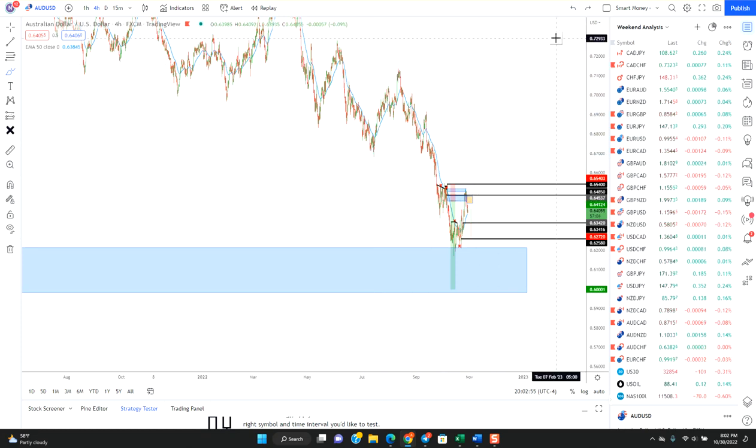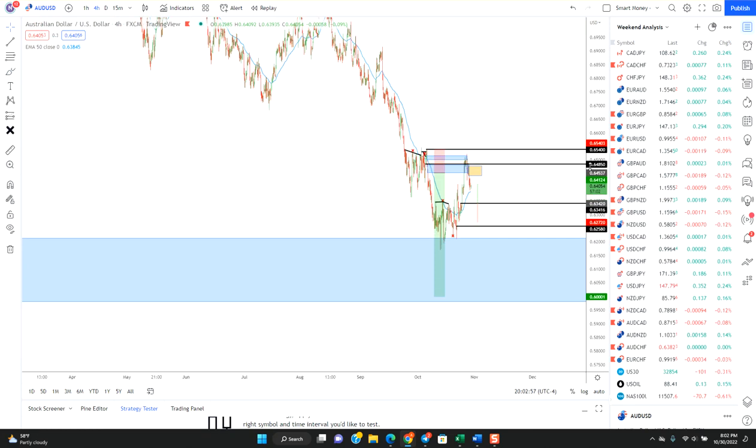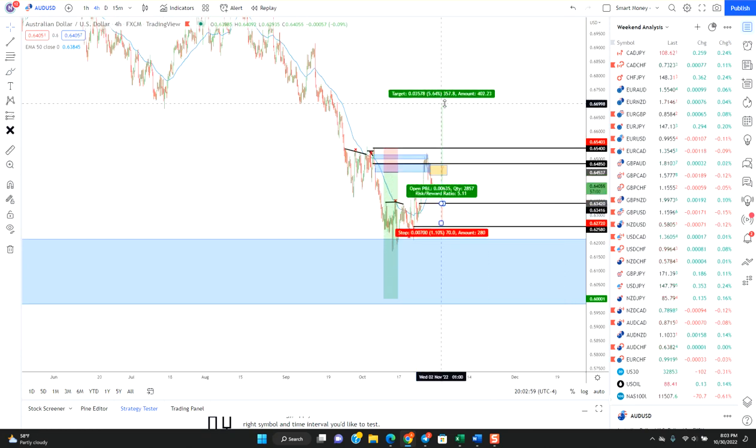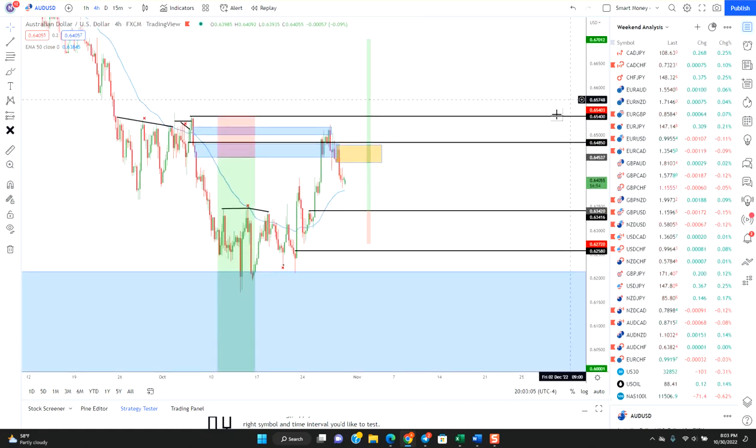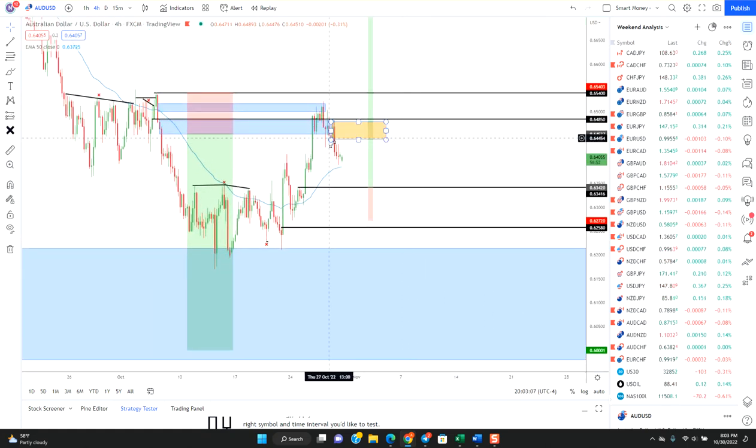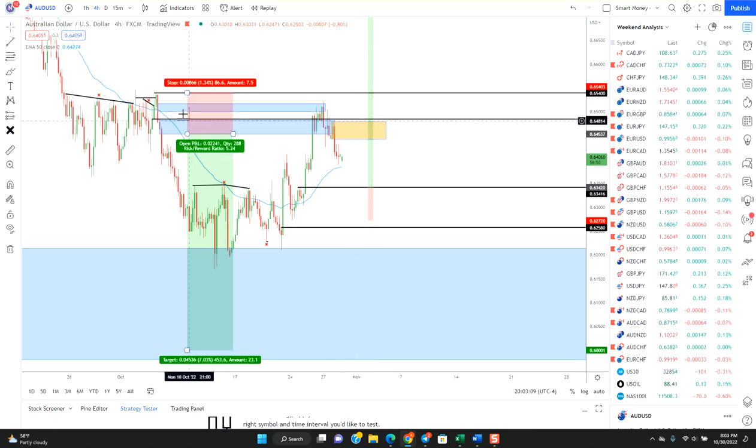So I'm going to pull my risk to reward tool all the way back up into here. And let's call it 6, 7, right? That's a good psychological level right there. That's a 1 to 5 as well. So if I lose this trade right here, if price comes all the way down and makes that lower low, I win a 1 to 5.